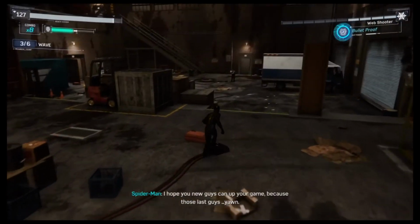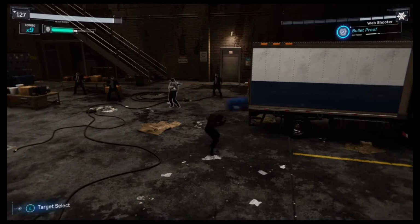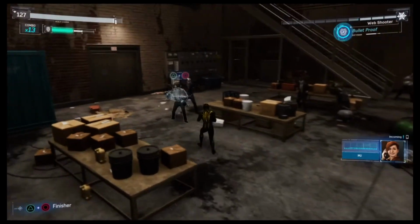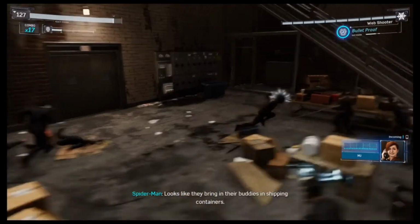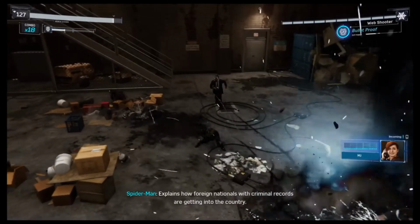I hope you new guys can up your game, because those last guys, yawn! Peter, that location's supposedly an importer of souvenirs for Chinatown shops. What they're importing is not something I want as a memento. Drugs? Demons. Looks like they bring their buddies in as shipping containers. Explains how foreign nationals with criminal records are getting into the country.